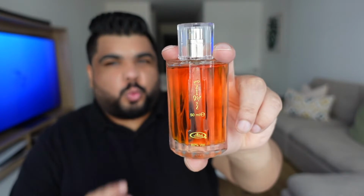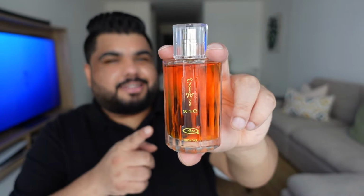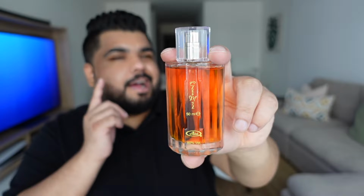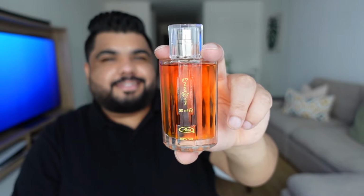I bought this for $1.63. That's £1.30. 134 rupees. Let's talk about it.